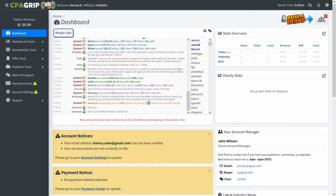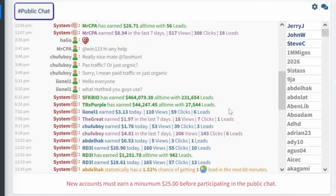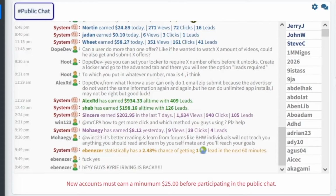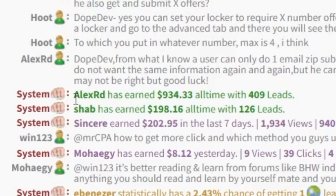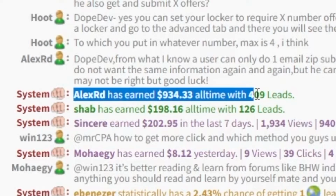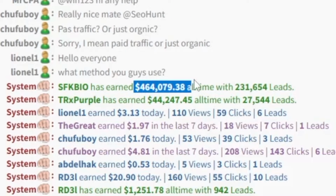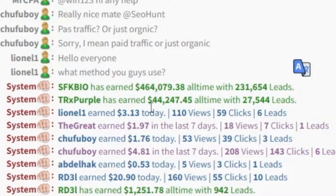Now, when you come to CPAGrip's dashboard, this is what you have to take into consideration. This is the chat window inside of it, and you can get a lot of help inside of this chat window. Trust me, when I first got here, I got a lot of help from these guys, and they are sometimes bragging in this chat window. So, for example, they just write a certain message, and then the system tells them how much money they have made all time. So, just take a look at this guy. I just saw this $400,000 all time with a lot of leads, 44,000.